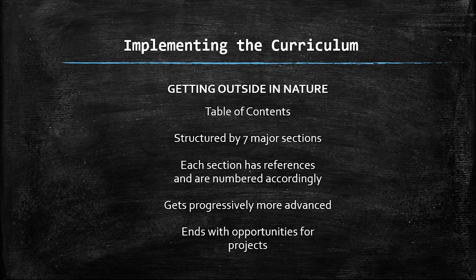So, you know, the main goal of this curriculum is getting outside into nature. So while there are many of these lesson plans that you can utilize both in the classroom and outside, the real goal of the curriculum is to try to get outside as much as possible. That said, we understand that not everybody can get outside, and so it's great that these lesson plans are so versatile that you don't necessarily have to be outside in nature to apply them within the classroom.